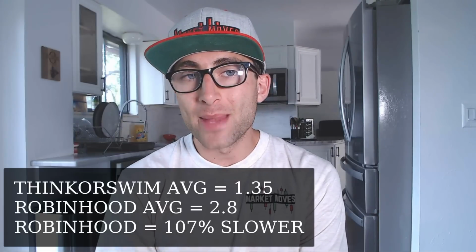That's an order of magnitude difference of 107% slower for trading on Robinhood. So you can argue that because it's free on Robinhood, you're actually saving a lot of money in the long run. But on Thinkorswim, I pay $1.50 per contract bought and sold, so $3 round trip.